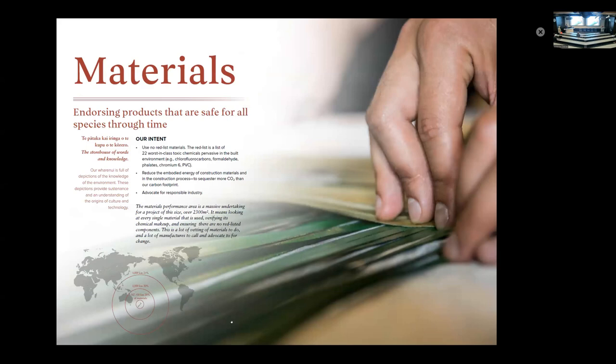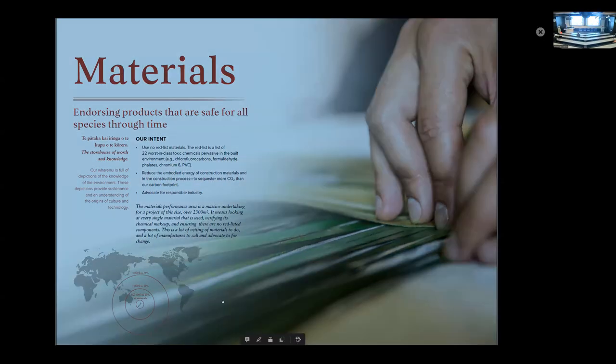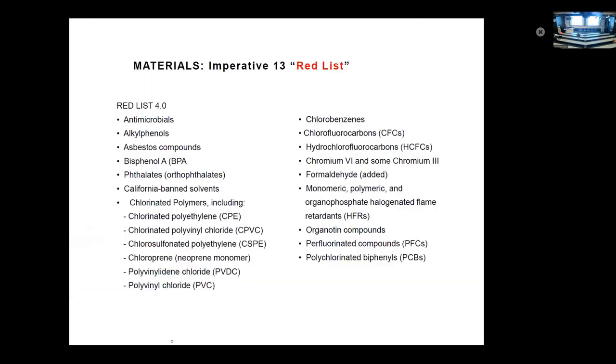Materials is a really major focus of the Living Building Challenge, and this is a really important thing of how we are impacting on the building industry. There is a list of about 30 chemicals that are red list, including things like PVC, which is so common in our industry.